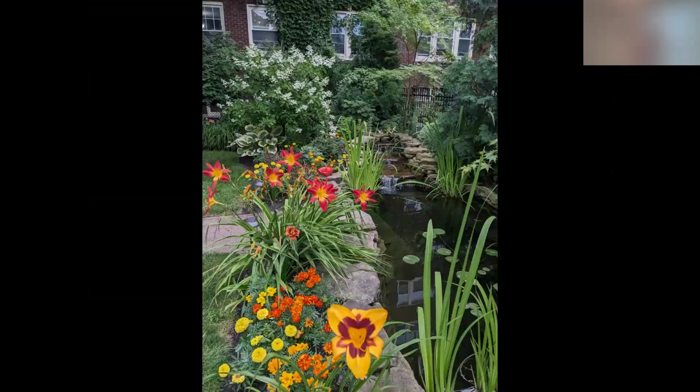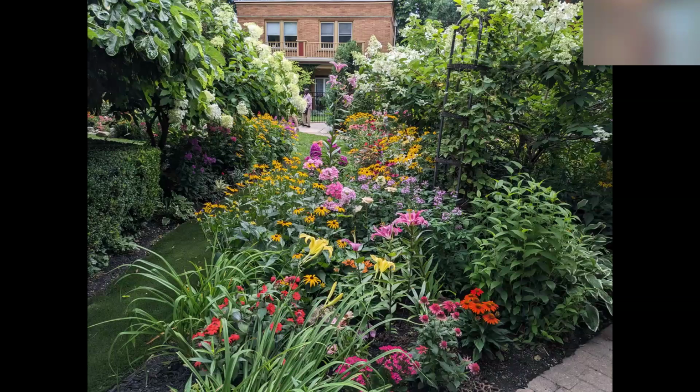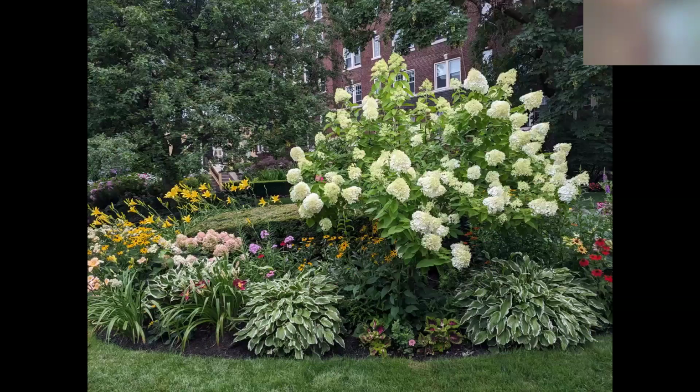It has a water feature, a little waterfall and a pond. It has art. It even has a totem pole. I mean, this garden has everything. And there's a little sign at the bottom that tells you who the artist was who made the totem pole. But the plantings here were just exquisite. It's so well manicured. It makes you feel kind of bad about your own garden when you see it, because it is just so beautifully maintained. You can just come here and look at their combinations and take some ideas.